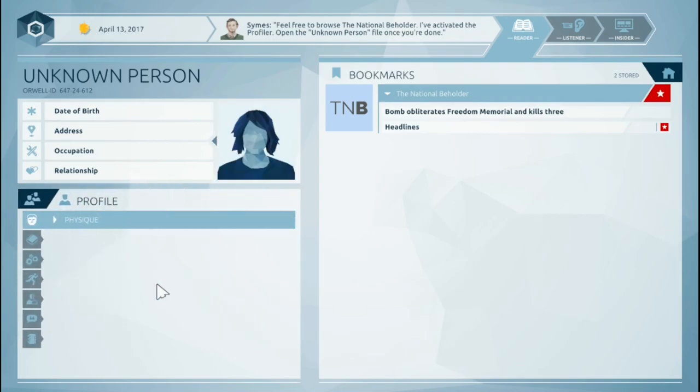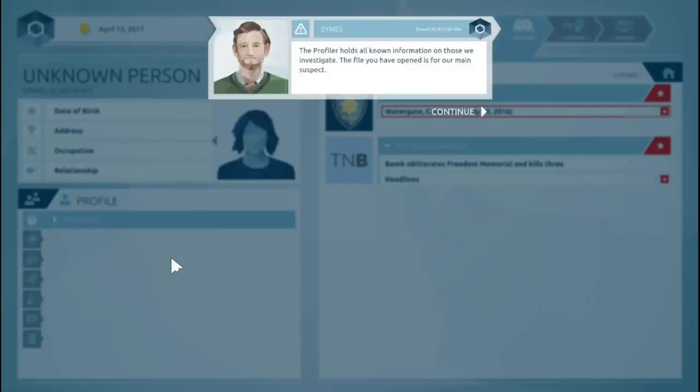All right, no, unknown person. The profiler holds all known information on those we investigate. The file you have opened is for our main suspect. The blue-haired woman that the CCTV footage shows before the assault is no stranger to police. Take a look at the arrest record.